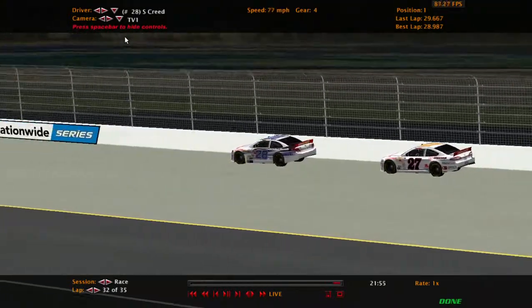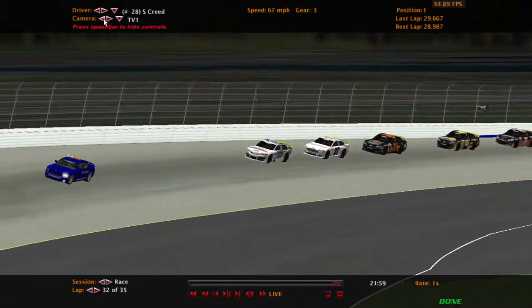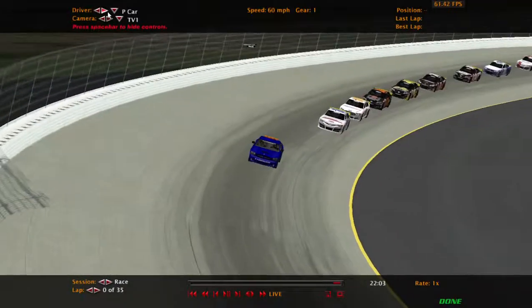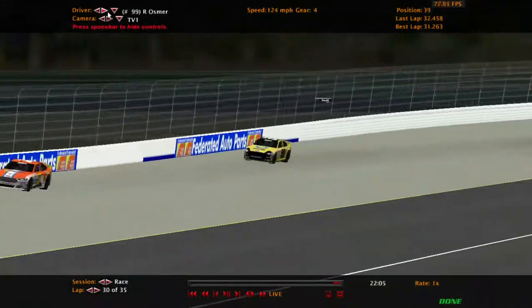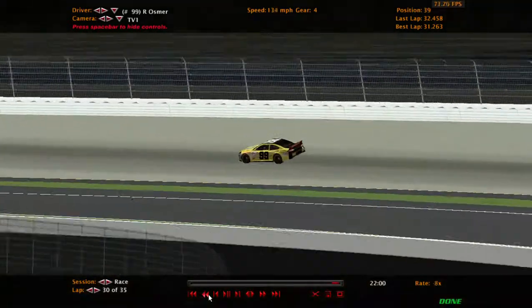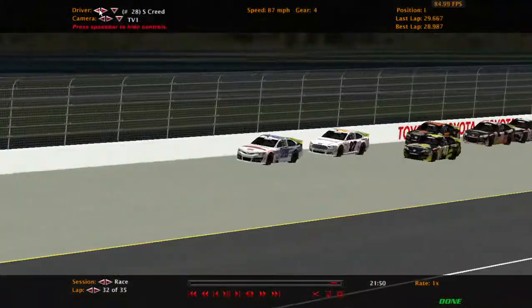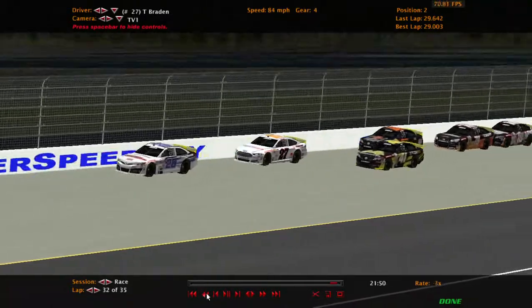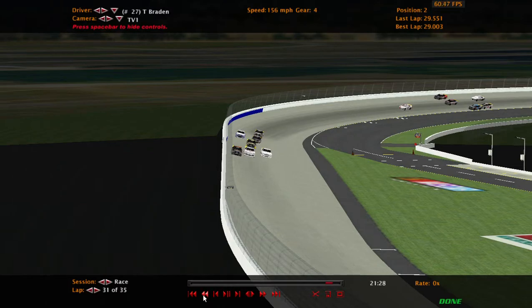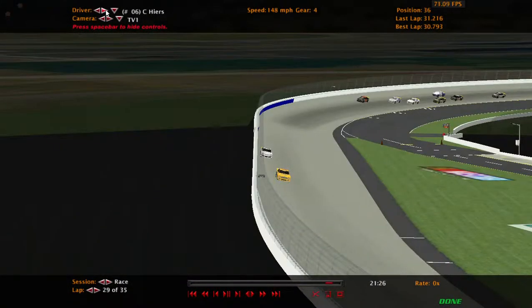Travis Braden tried a last-ditch effort there going through 3 and 4, couldn't quite get by him. I would have thought maybe he would have raced him a bit harder there for the win. Let's go back and see if we can find what happened here. That would bring out the caution flag. So the caution is out now.